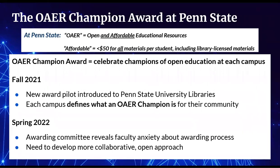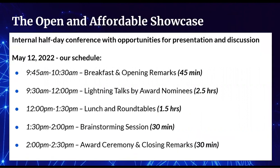In light of these feelings, we decided that we really needed to design a different system to house this award, something that would involve the campus in a more collaborative, open way than traditional award judging might. So to address this need, Jen and I developed the open and affordable showcase event for our campus.